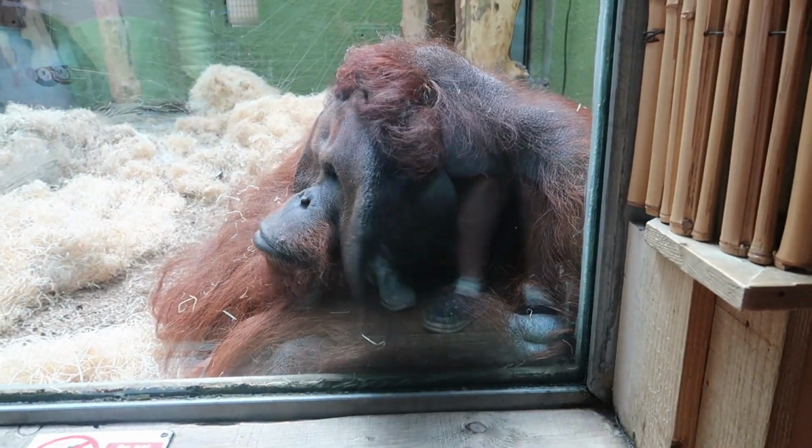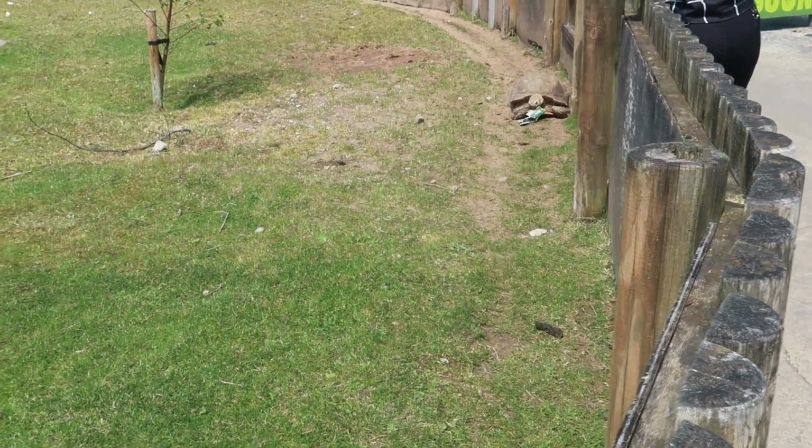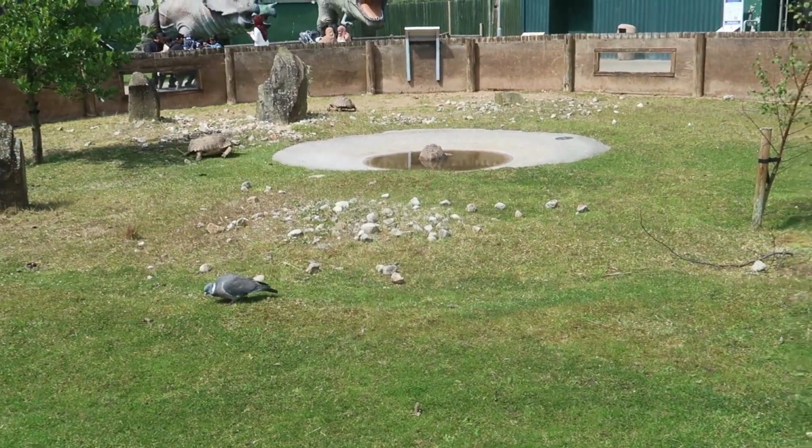Evie, just watch out a minute. So we're just coming back to the entrance. And peacocks, turtle... eating a zoo map. Oh dear. Right.